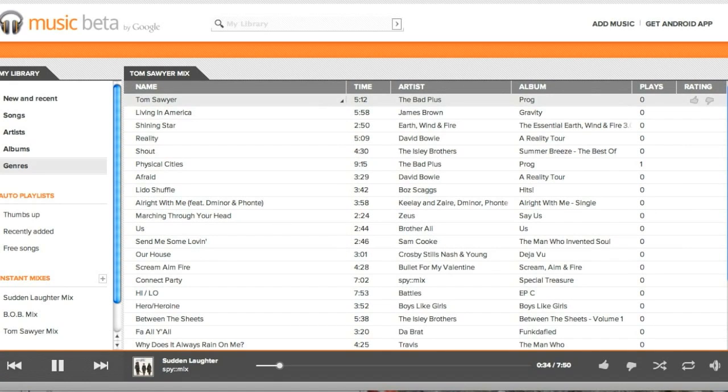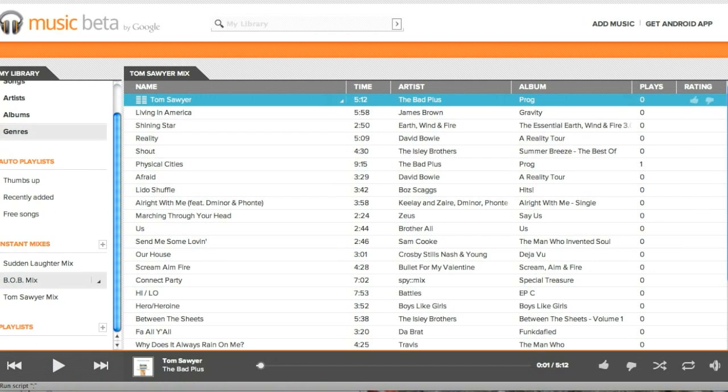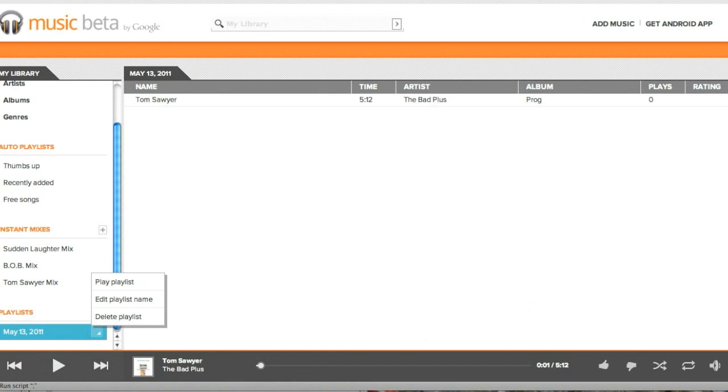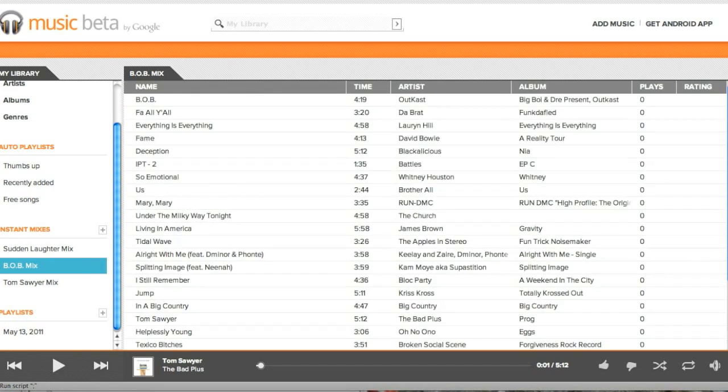It's easy to use. It's functioning quite well. You can sort through your library in different ways on the left there by songs, artists, albums, genres. You can set up auto playlists based on a Pandora style thumbs up, thumbs down kind of thing. Or you can create instant mixes, which is kind of akin to Apple's Genius Mix. In this case, you pick a song and then you hit the instant mix button, and it creates a mix based off of that song.